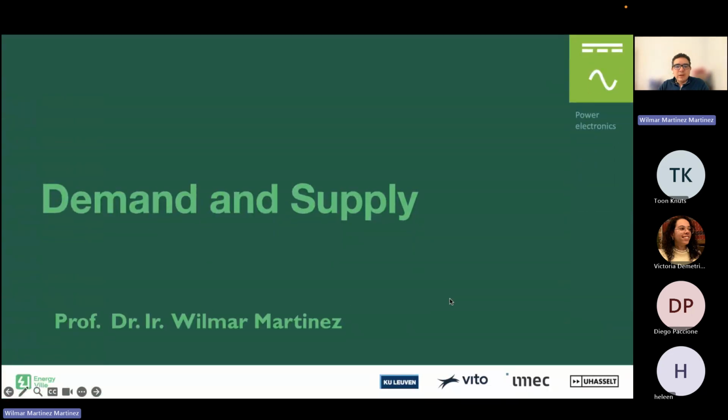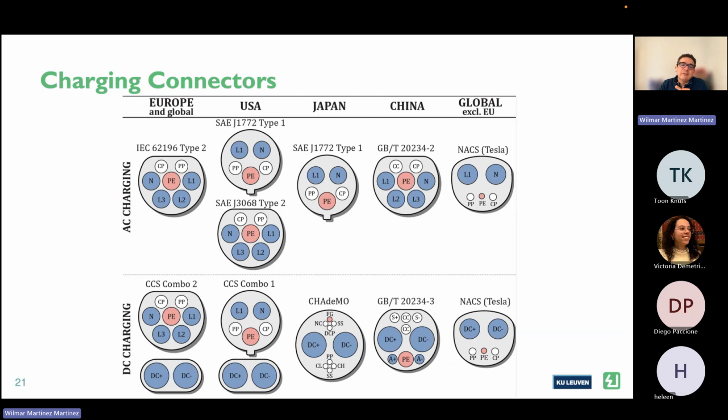So what about, for instance, demand and supply of electric vehicles? Here I will be tackling this point from different angles. The first one is just for you to remember the different types of charging connectors that we have available today. You know very well the ones that we use here in Europe. We use these IEC types, the CCS, the Combined Charging System, either for AC, or the CCS combo for DC, where we have the two points there for DC.